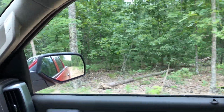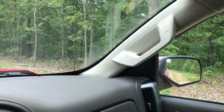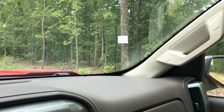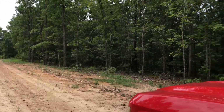This is new to the market. It was leased out for hunting. I've said it before on the tracts out here, but this is just a stellar area for hunting. White-tailed deer, not only are there a lot of them out in this area, but they are large.